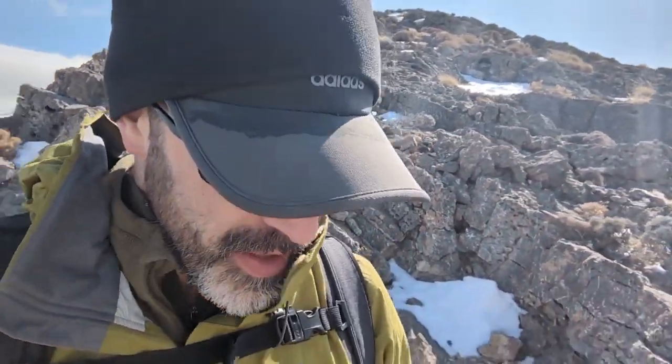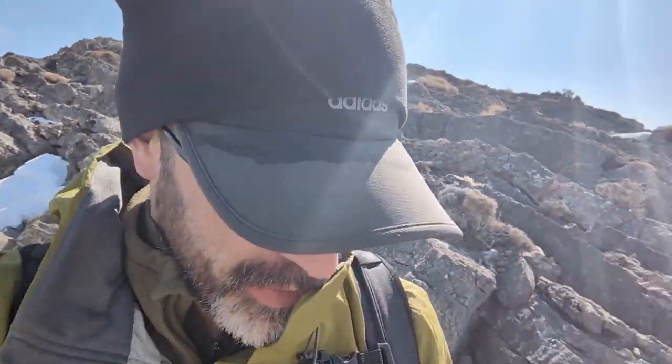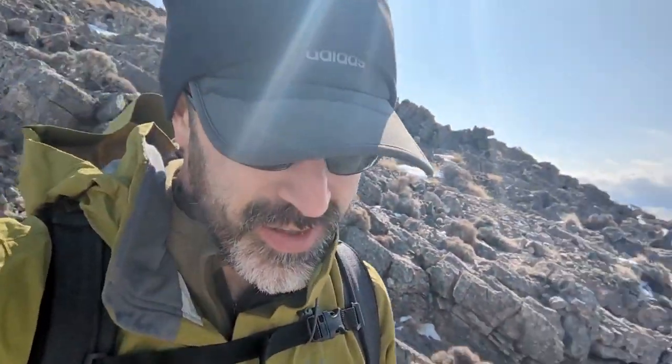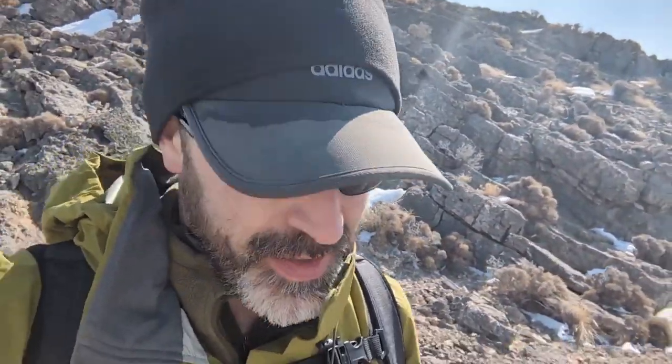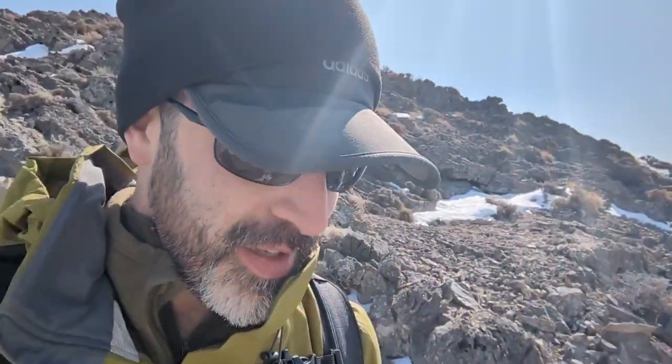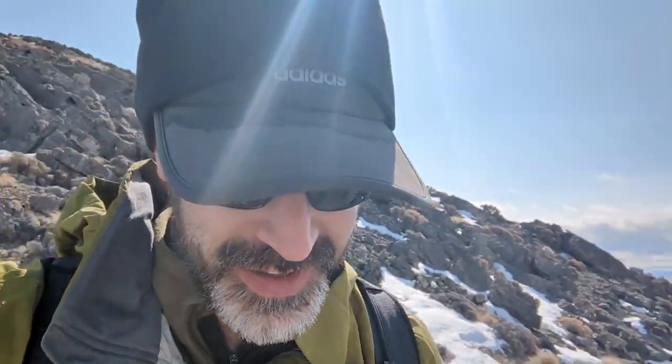Pile up on 20, you got France and Slovenia. And, didn't quite make it to the highest point. It's a bit of a knife edge at the very top, which I just didn't feel comfortable traversing. So, making my way back down this ridge, down that loose scree that was somewhat pleasant, and back to the road in the car.